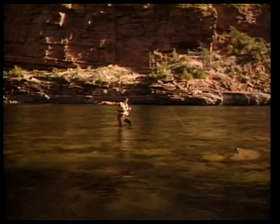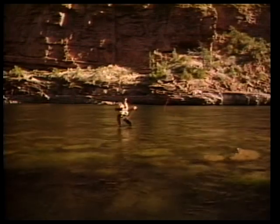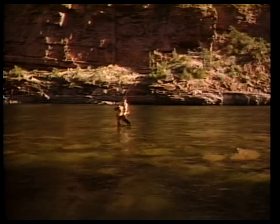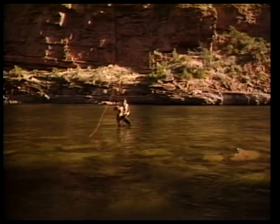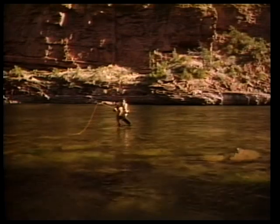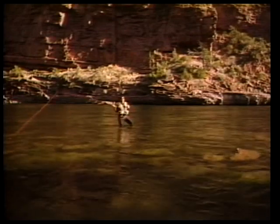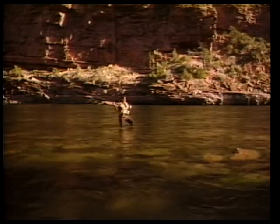You can work a little bit better behind it, take it and just slack line it across into it, mend it, get that line up. Again, watch drag, watch drag. You know that fly is down there. You know that indicator could jump any moment. Takes a lot of concentration, but it's definitely worth the effort.